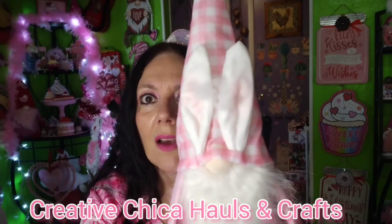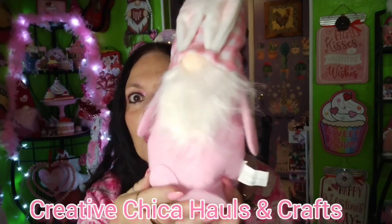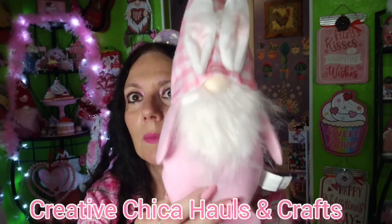I just got one of each because I went to another Dollar Tree. They only had 2 left and this lady got them. I said, hey, I already got mine. So, anyway, I got the pink one. And this one's got the buffalo check. How cute! Oh my gosh, for $1.25? Guys, I don't really need any Easter decor. I have 2 containers in there I need to go through.